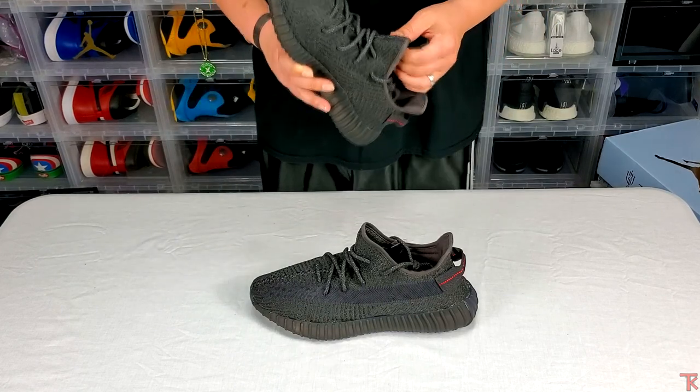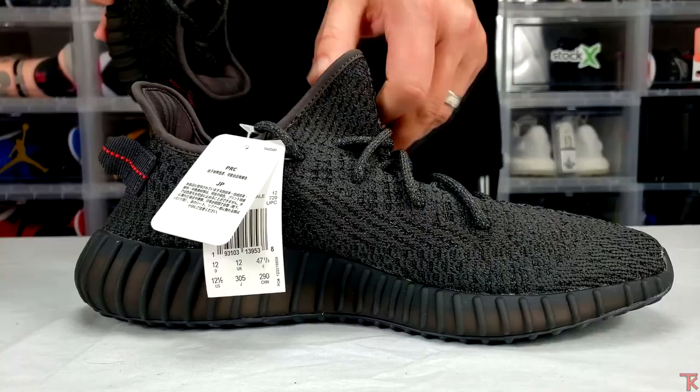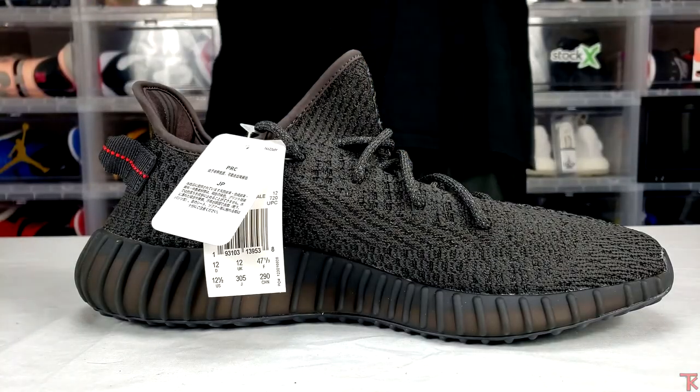Now, let's go check these out on foot real quick. I can't wait to see these on foot. And like I said, I'm going to hit up with a flash as well, so you definitely need to check that out.